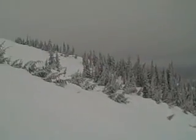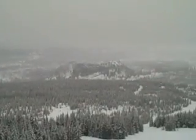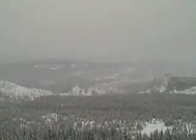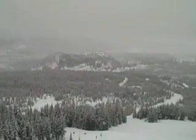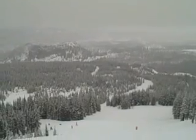As you can see, we got a little lower to where the fog isn't quite so thick. You can see a little bit. Straight ahead is Hog Rock. Hayrick's over on the other side. If you could see, there'd be Three Finger Jack and Mount Jefferson there, but not today. And I grew up right over there, about a mile away, right in the center of your picture.